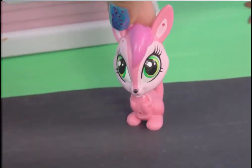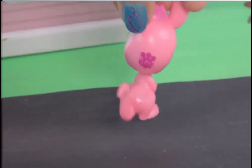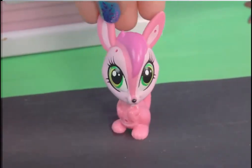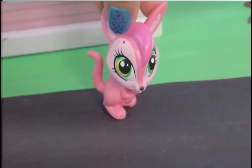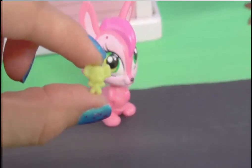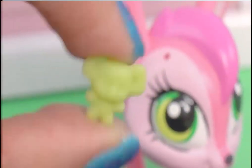My, what big eyes you have. She's got gorgeous grass green eyes. She's got this bubblegum cute little pink body. Big, big cute ears, and she can just easily hop along. But today she's going to be taking a limo ride. She came with this teeny tiny little deco bit piece right here that actually reminds me of a gummy bear.